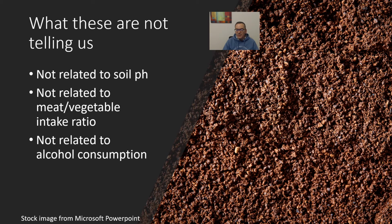It looks like there was no difference. So the results are not related to the soil pH. It doesn't seem to be related to the meat or vegetable intake ratio, and they looked at that. They do know that alcohol consumption will affect the strontium calcium levels, but they didn't think that adult Egyptians living back in the first intermediate period, the Middle Kingdom, and the second intermediate period were drinking enough alcohol to affect these ratios.